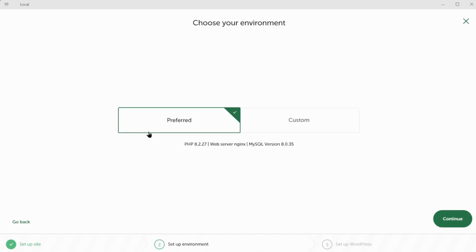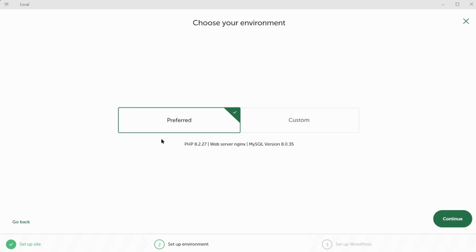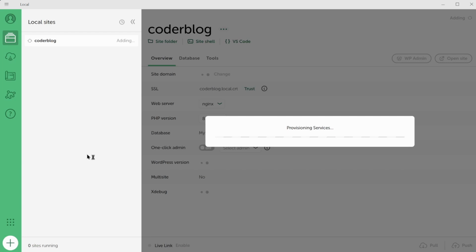And then I'm just going to use the preferred options for the environment. If you want different ones, you can customize different PHP versions and different web servers and databases. But again, this is probably easiest unless you specifically need something else. So we'll continue there. And now here is where we're going to type in the WordPress username and password that we want to use to log into WordPress locally. So set those up. And then we're going to add our site. So it might take a little bit to create our new WordPress site.